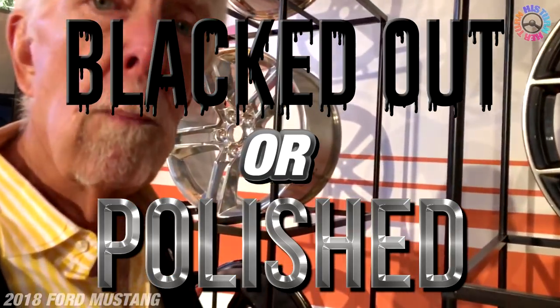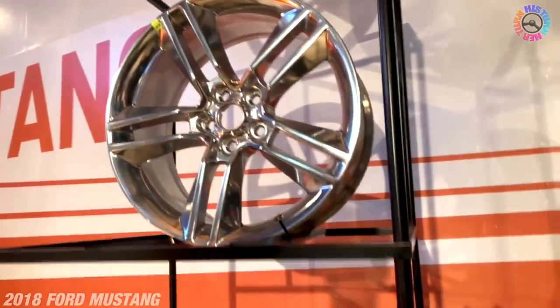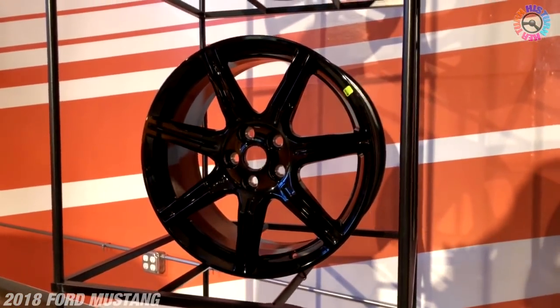But the question is, how do you weigh in on this? And we love getting your comments on this. Polished wheels, and Captain Roger Penske says all wheels should be polished. I agree with him. But here we are looking at these, blacked out or chrome. What do you think? There's the chrome or polished silver. Or do you prefer the blacked out? Tell us below. Paul may have a thing about wheels.